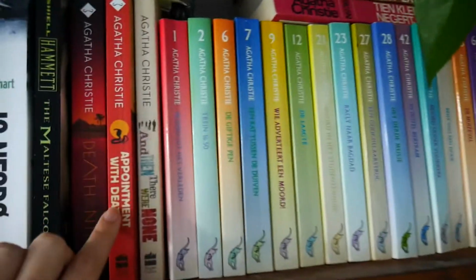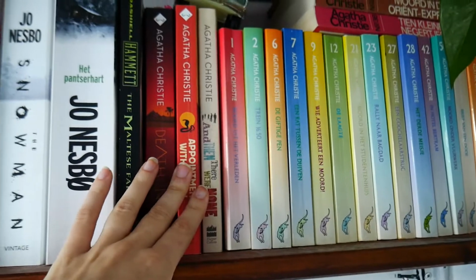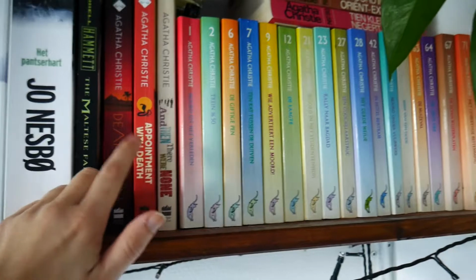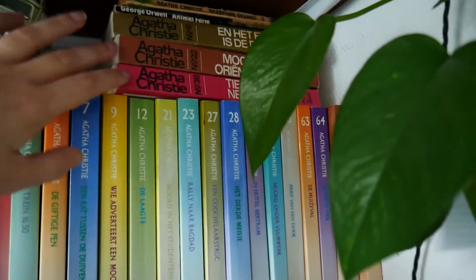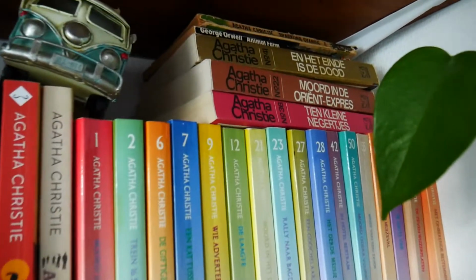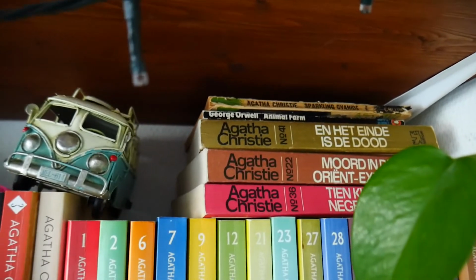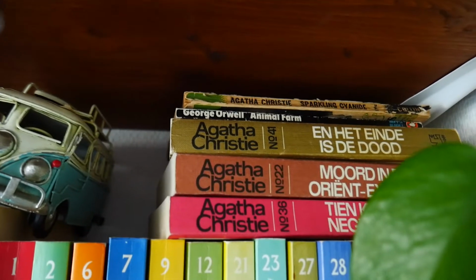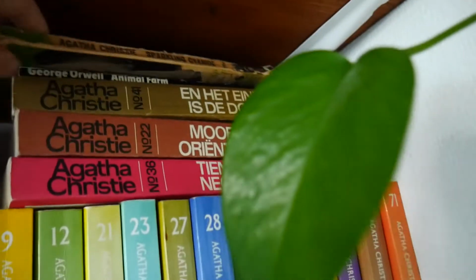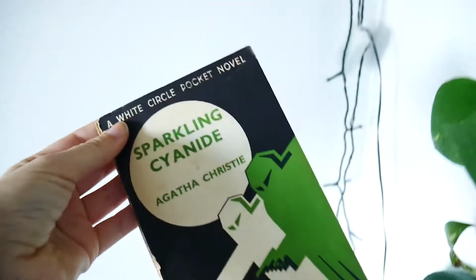I do have some English copies, 3 of them. I wrote my BA thesis on Agatha Christie, which I did in English, which is why I have them in English. It makes life a bit easier. Then I have these 3 Dutch editions, also older ones. I see here I have an old copy of George Orwell's Animal Farm, but I also have a very old copy of Agatha Christie's Sparkling Cyanide, as you can see. Very cute edition.